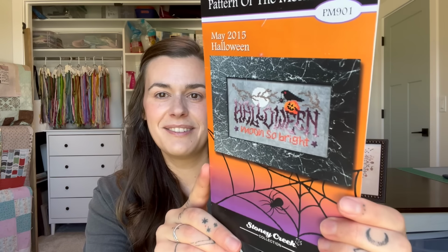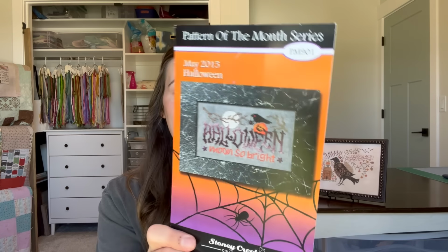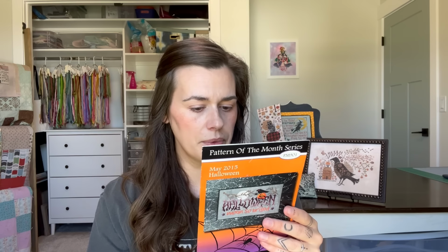I'm going to try really hard to get through this, because if I don't get it out of my head, I'm going to forget everything. So, lovely Rocio, we did our exchange. First of all, she had mine in this cute little bag that I got super dusty on my shelf. And she gave me this chart, super cute, Stony Creek, what's it called? Just the May Halloween chart of the month. Oh, it looks like it was a series. Cute.